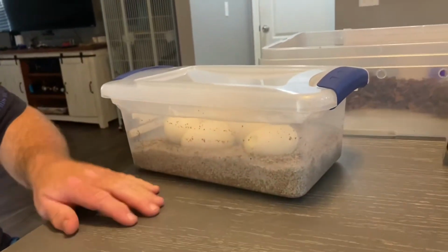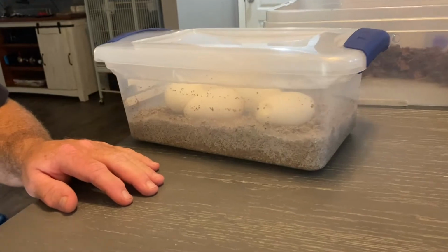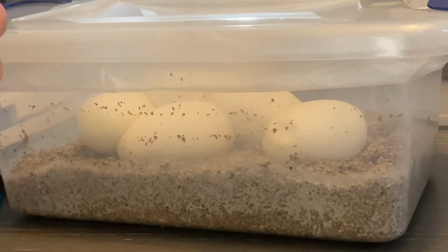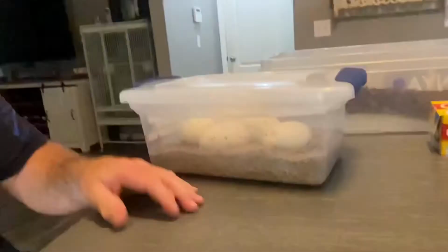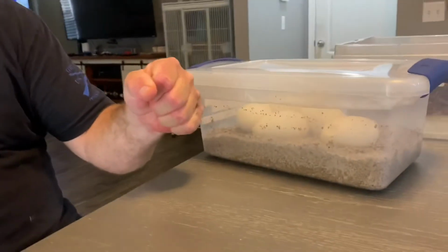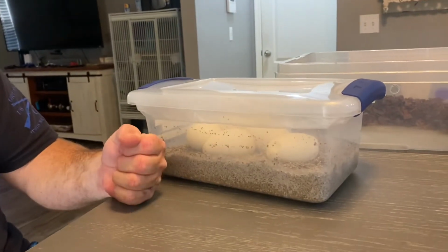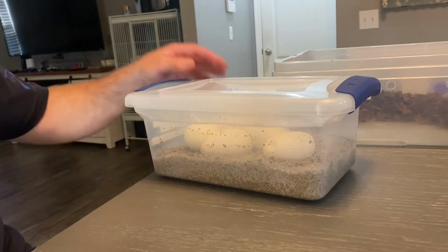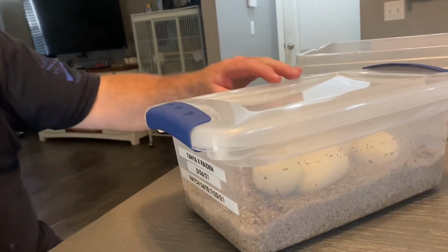The substrate in here is vermiculite, and it is spongy wet. You don't want it wringing wet, but just spongy wet. So when you grab a clump of it and you squeeze it, you don't get water dripping out, but you can still feel that it's thoroughly wet. Okay, that's it, and we will do another one of these when the other snakes start laying. Hopefully in the next few days we'll get some more.